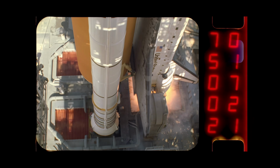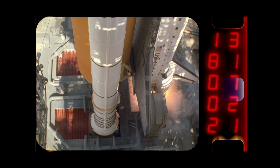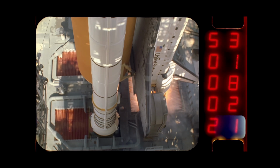Yes. Yeah, okay. So there you see the main engines igniting. You can see all of this water pouring into the flame trench. There's the big flash, the hydrogen and the oxygen lighting up.